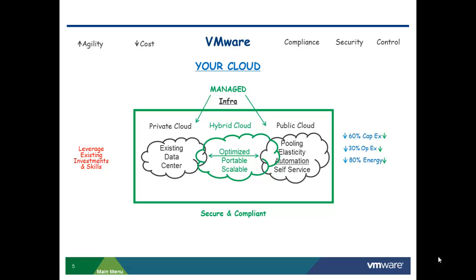We also allow you to secure and make compliant with one platform as well by setting appliances out in these worlds. And when you set appliances into these environments, now you are securing and making compliant off of policy versus locking down the physical perimeter. So when we do all this, we help customers drive up IT agility, lower their costs, while remaining compliant, secure, and under control. And this is basically how we help customers build a cloud infrastructure.